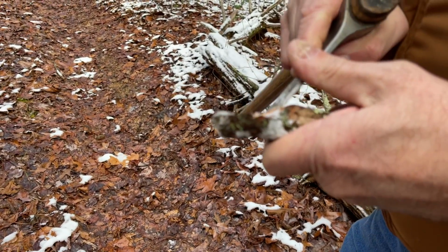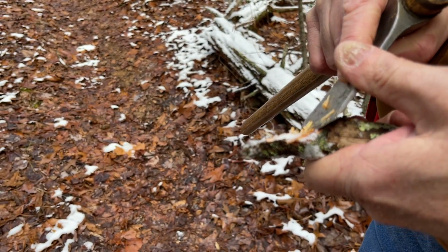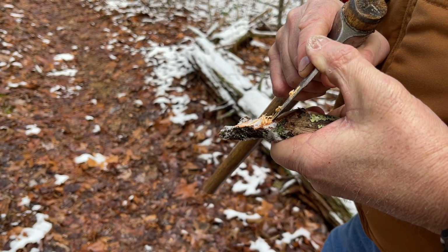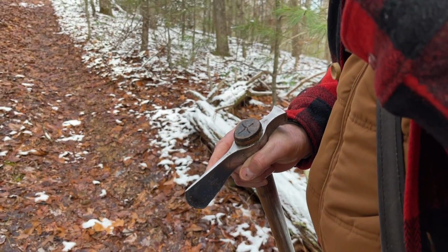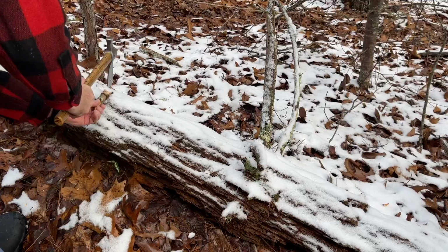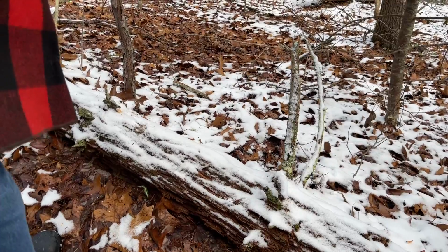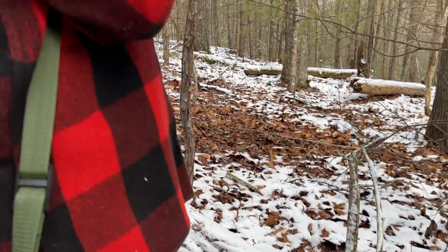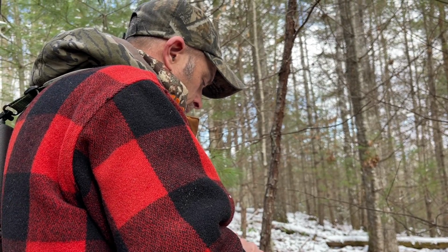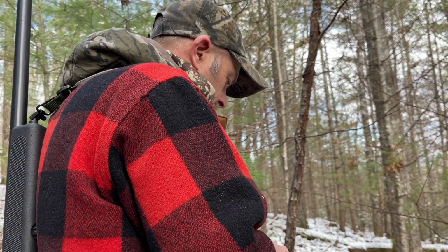It's got a little rich to it. More rich pine, also called fat wood, lighter wood, lighter pine, pine knot. Yeah, fat lighter. Lots of different things. Ain't a whole lot in that, but there's a little. It'd get you a fire started if you had to.